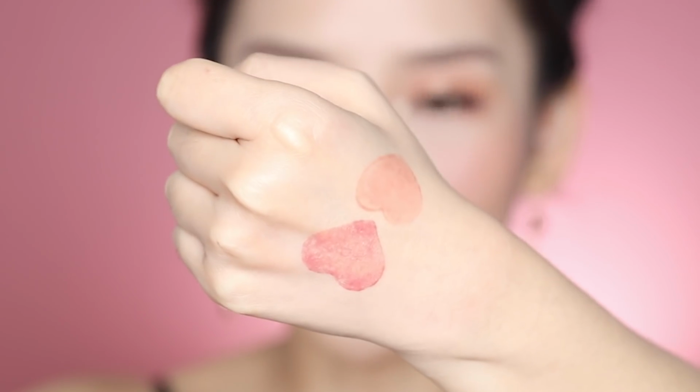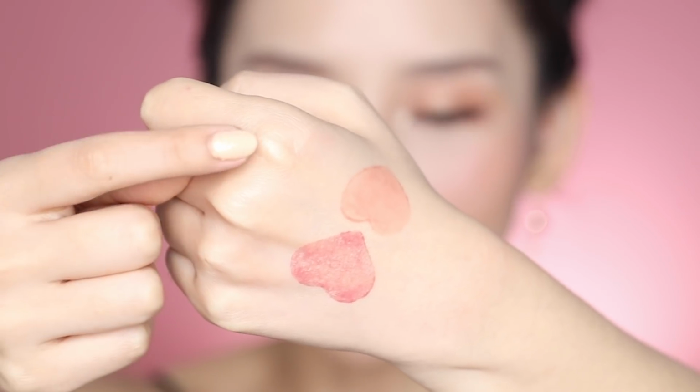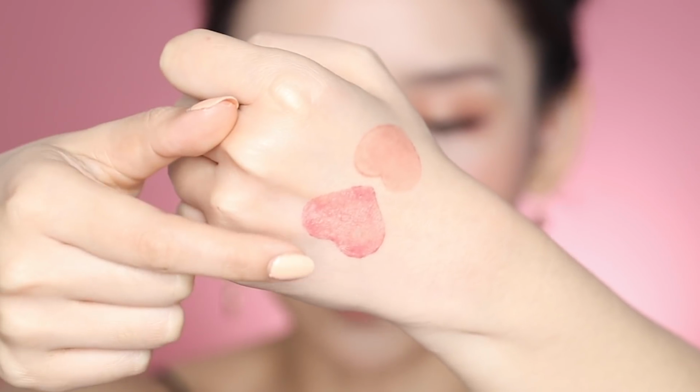I feel like they kind of look a little bit similar. Maybe because once I blend it out, you can't really tell too much with the color difference. But this side is a little bit more peachy and this is more pinky. You can see the color difference a lot better on my hand. This is number 1 and that's number 2.